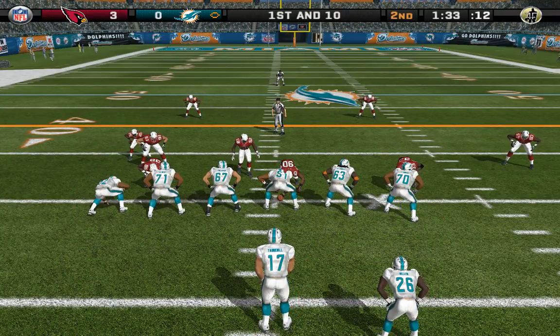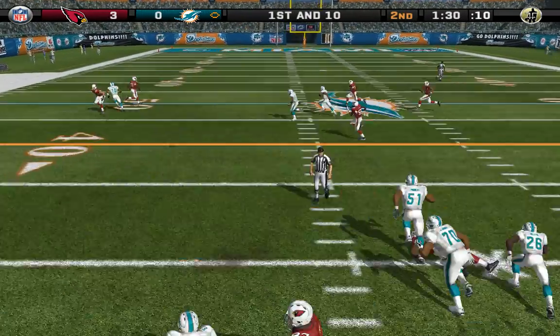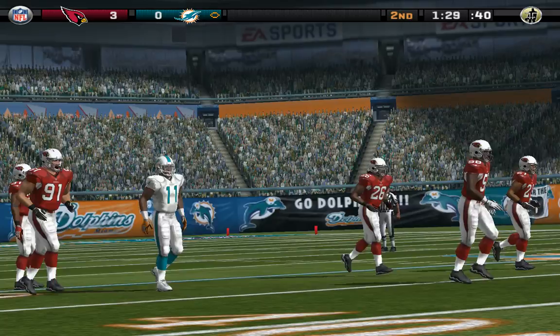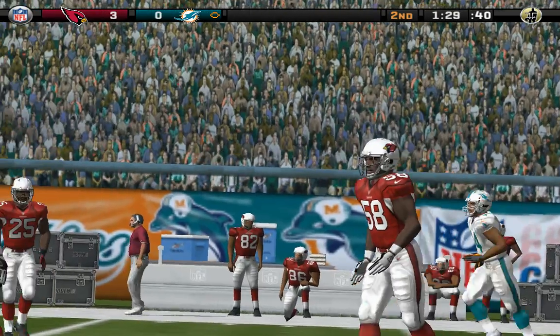The Cardinals come out in a nickel package. Going to the air on first down. Gets the pass off. Incomplete. He tried to float one out there. Wallace, the intended receiver on the play.